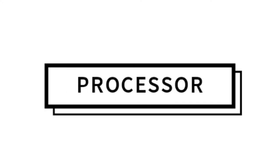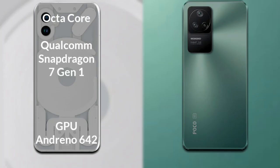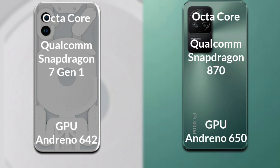Let's talk about both phones' processor and GPU. Nothing Phone 1 has an octa-core Qualcomm Snapdragon 7 series processor, and the GPU is Adreno 642L. Xiaomi Poco F4 has an octa-core Qualcomm Snapdragon 870 processor, and the GPU is Adreno 650.